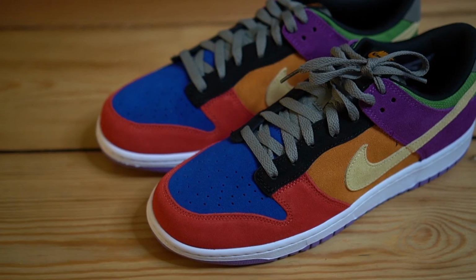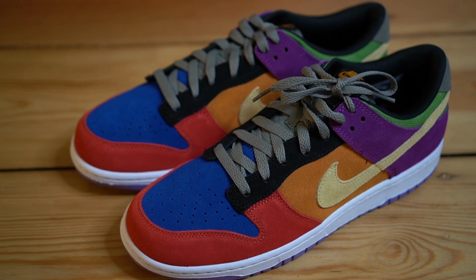Wasn't the case though this time around in 2019. The hype on the Dunks have been really building, and this pair sold out instantly everywhere. Actually, it was really difficult to cop this. It only released at a very few limited amount of stores, and of course Nike sneakers, but a very hard pair to cop, not gonna lie.